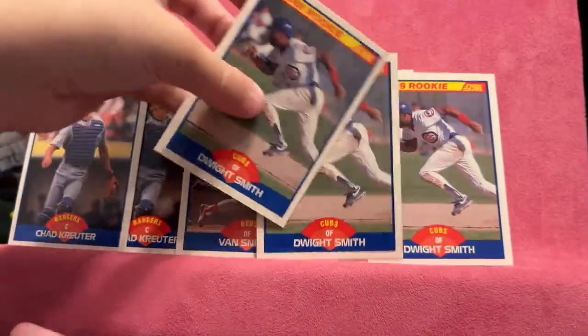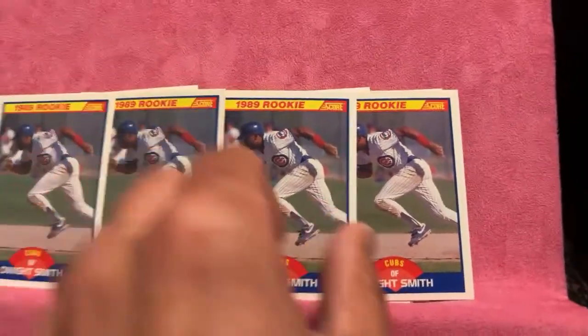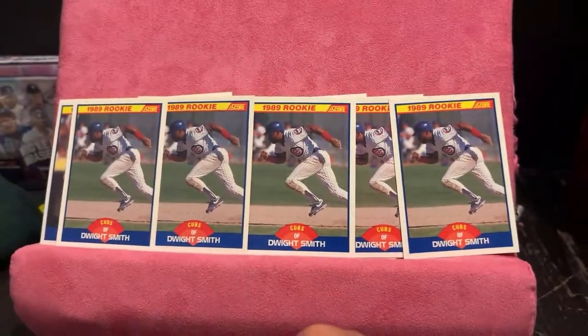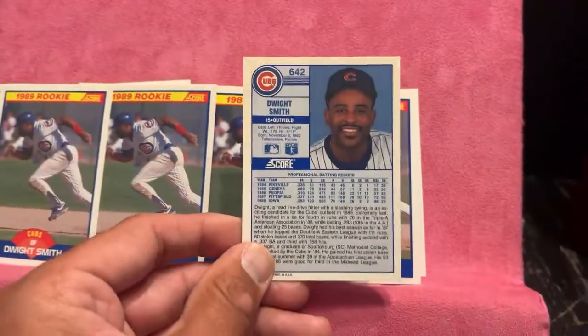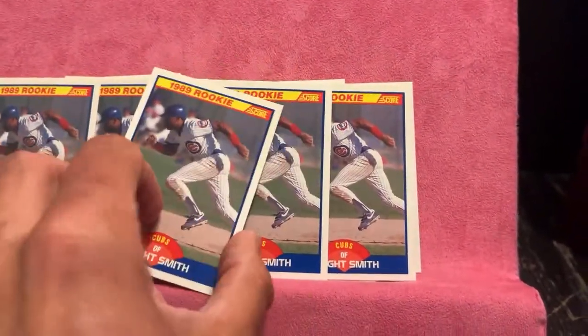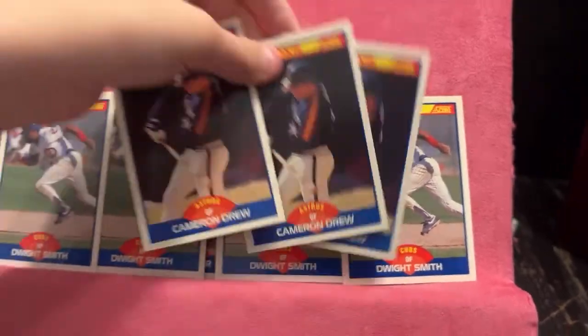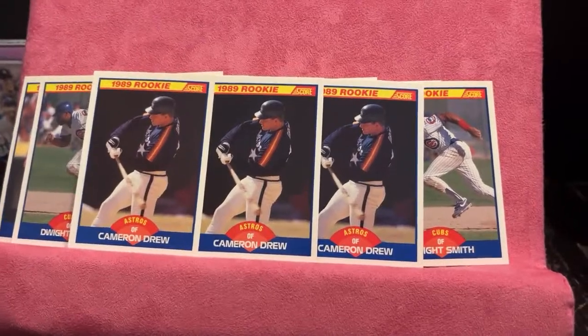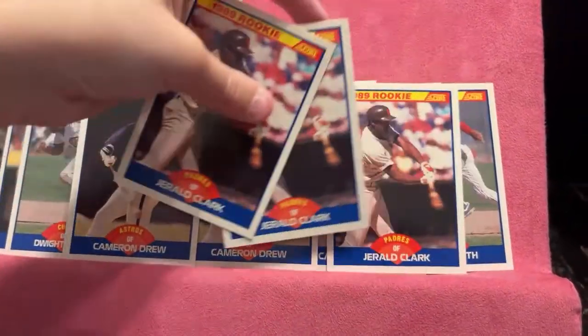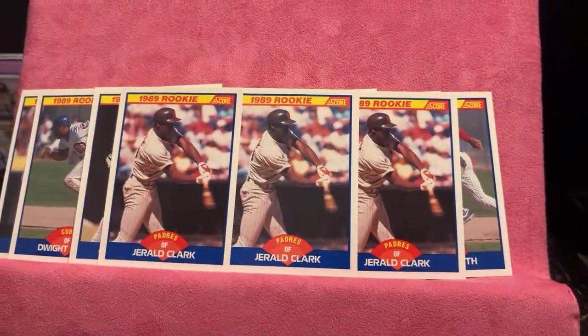Dwight Smith. Was he not the Rookie of the Year? Well, we have five Dwight Smiths. See, it's the whole Dwight Smith, Jerome Walton. I always forget. Those two guys were big for the 1989 Cubs. We'll put in the text to correct myself there. Cameron Drew. Gerald Clark.